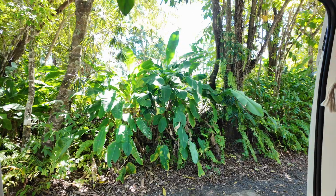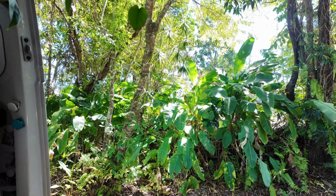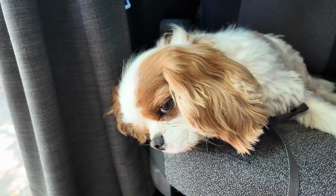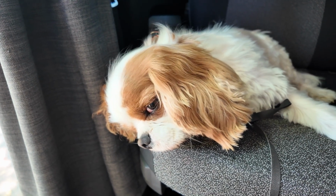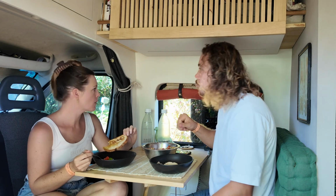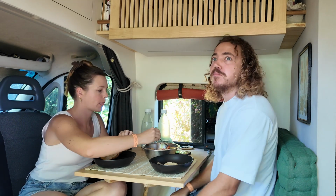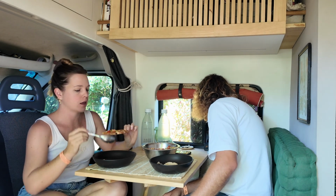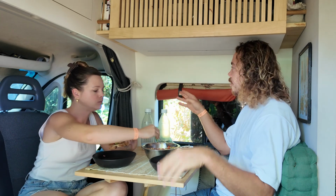Lunchtime. What a spot. Beautiful rainforest beside us. And little doggies just sleeping. I'd really like to see a cassowary. That would be cool. Yeah, a cassowary and a crocodile. Can we please see some? I want to be able to see the cassowary over there and a crocodile over there in the same moment.